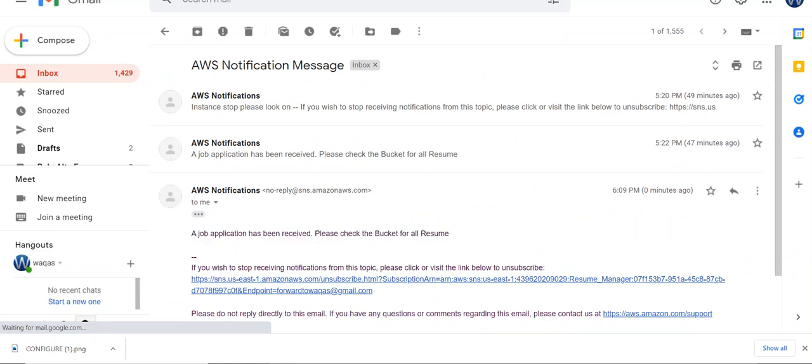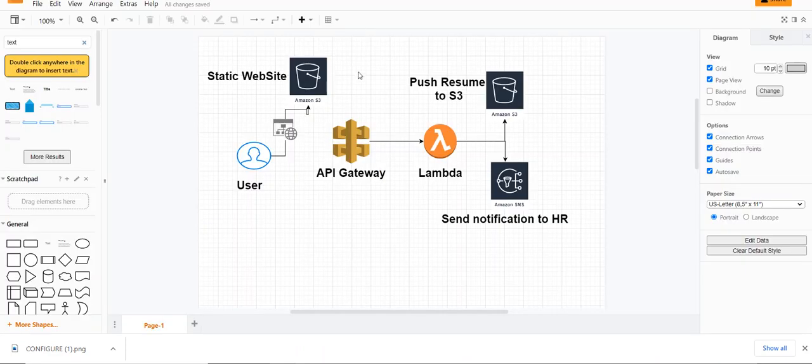So this is simple. All the services are in the free tier. The user accesses the website, and you can access the web page from anywhere using S3. It will use the REST API to post the resume to Lambda. Lambda will trigger the notification to the HR and save the resume to the S3 bucket. And this is how you can create a very simple solution using the AWS Free Tier and use the free services in AWS, and enjoy it.